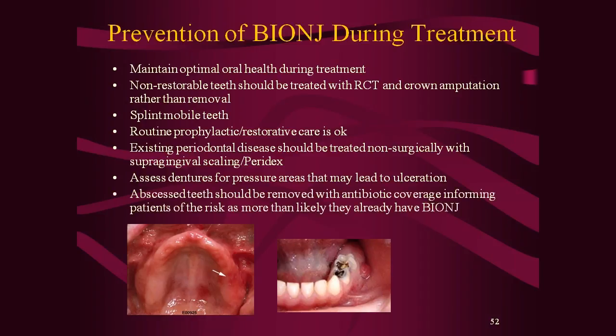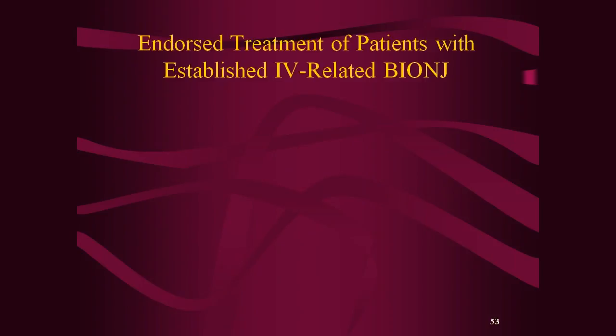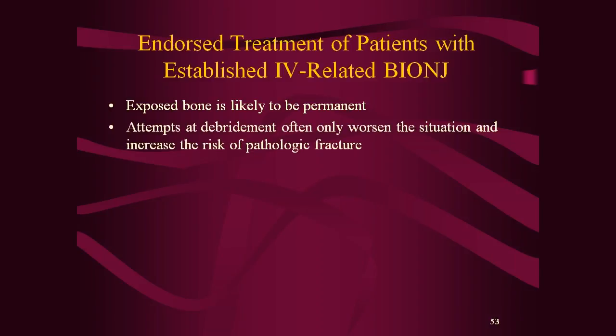Oftentimes I put them on antibiotics for a month or a while. And I also do a really good informed consent, telling them these things can turn into necrotic bone. The oral maxillofacial surgery community's established treatment of patients who have been on these IV drugs is, we tell them, exposed bone is likely to be permanent. It's probably not going to go away. Attempts at debridement oftentimes have made the situation worse and increase the chance that you can get a fracture. And this is the stuff that I tell the patients.